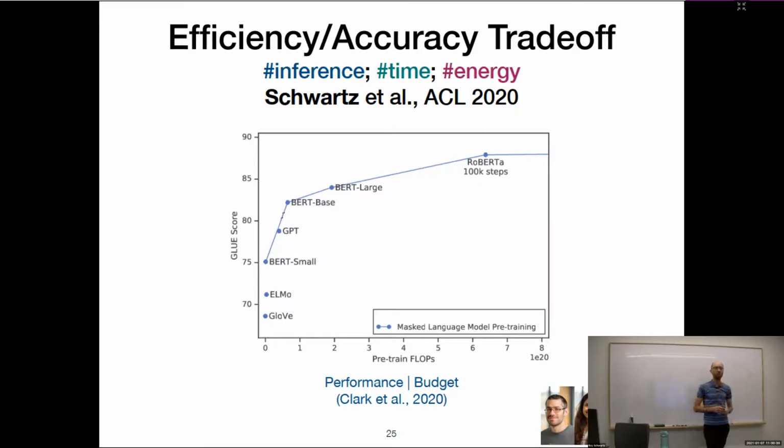So what we're presenting here is another method to make inference more efficient, in particular for time and energy and not for space. Our starting point is a graph that we've seen earlier in this talk. What I want to take from this graph is the trivial observation that as models consume more resources, they become more accurate. What we're trying to do in this talk is to enjoy the benefits of both worlds. Can we get a model that is as efficient as the most efficient model, but as accurate as the most accurate model?